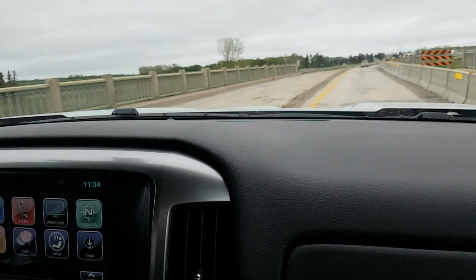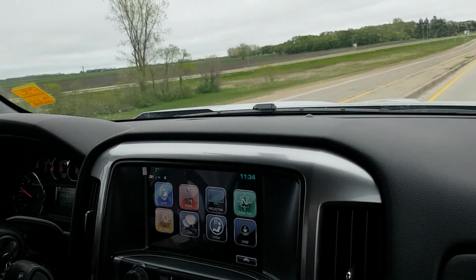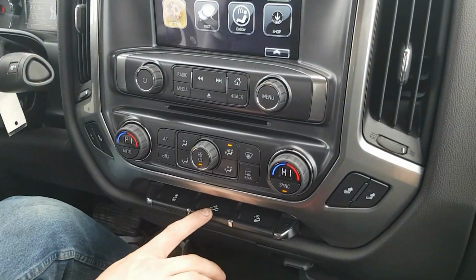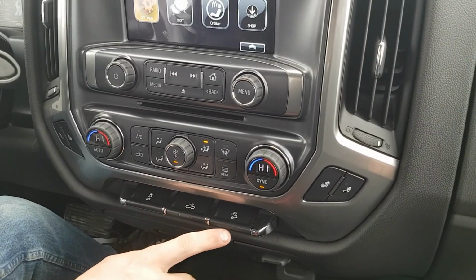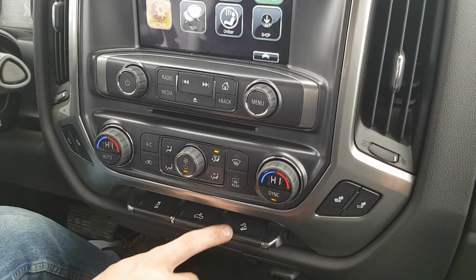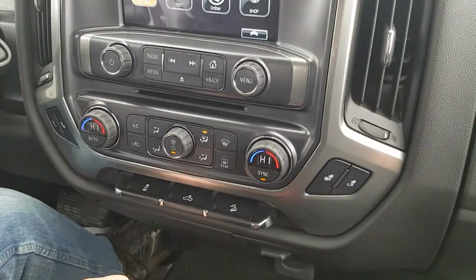I knew it wasn't very warm, so I was kind of caught by surprise about that. Didn't expect that. So down here you have your traction control. You have your cargo lamps. My truck has this feature too, but it only comes on when you have the doors open on the truck. This is your hill descent control for, I guess, if you're towing or if you're doing some off-roading.